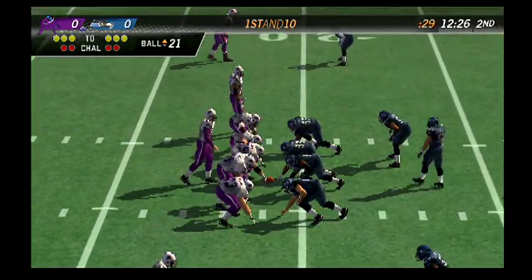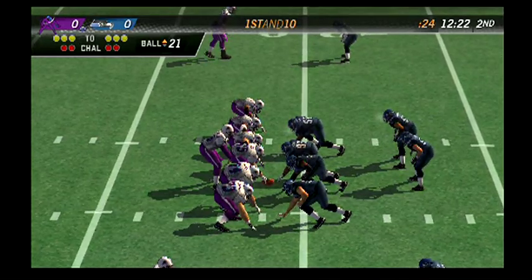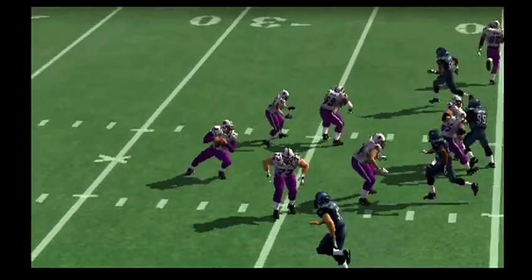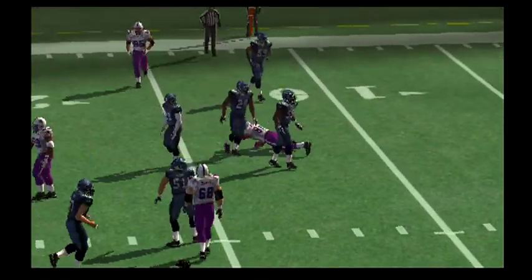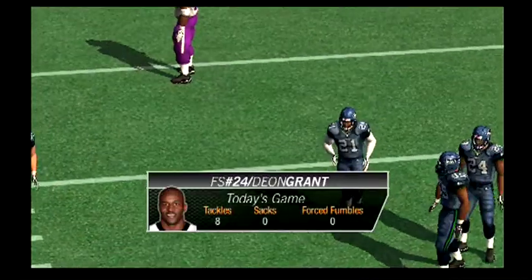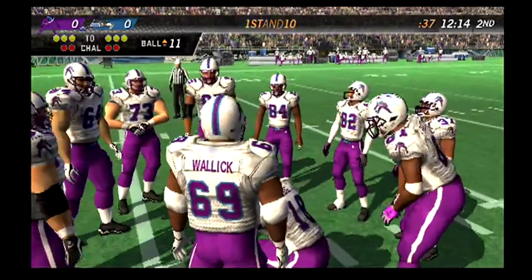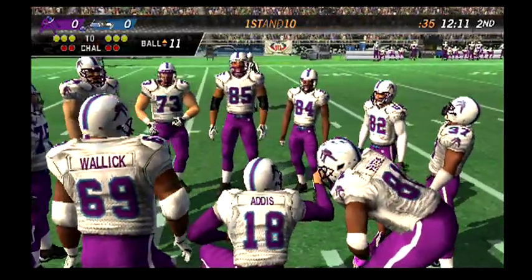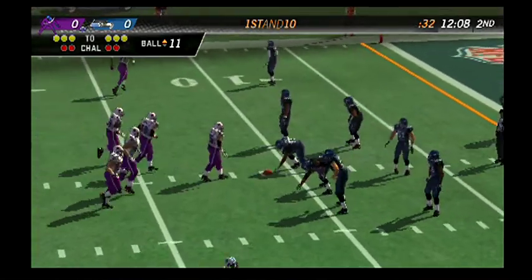Only one man back. Dropping back to pass on first down. Throws it. Straight to the wide receiver. They've got something going here. Yeah, it's been one first down after another. They're putting together a nice looking drive here. 11 yards to the end zone.